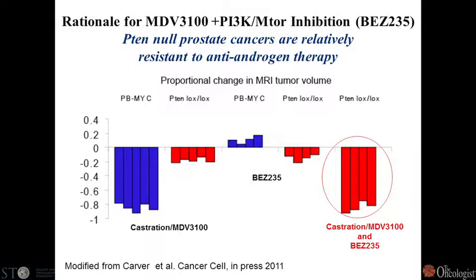This slide just shows in mouse models that when you use castration with MDV3100 alone in PTEN-null models, there's actually very little tumor regression. But when you combine it with a PI3K mTOR inhibitor such as BEZ235, this is really optimized. And so I think this is a potential opportunity for future collaborations and evaluation.